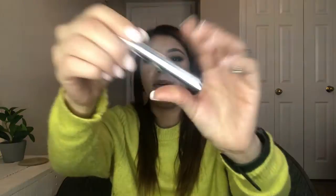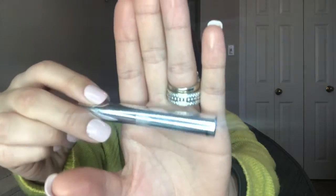The one high-end product that I have in this beauty favorites video is this little guy, and I actually have the travel size of it, but I am planning to buy the full product size. So this is the Anastasia Beverly Hills Clear Brow Gel. I'm sure everyone knows about this product by now, but this one is mine. It's a little beat up because I've had it for a little while, but I love this clear brow gel.